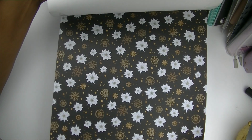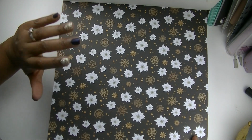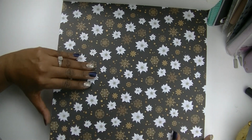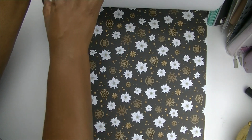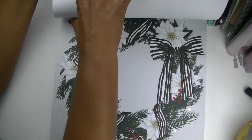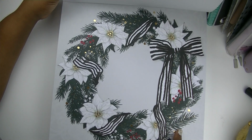So here is the paper pad that's going to be my main paper pad that I'm going to use this year. And there is not one sheet of paper in here that I do not like. And that's odd because some of these paper pads have papers that you could take or leave. But this particular paper pad, I like them all. Like, look at this. I have no idea how I'm going to use this on an A5, but I want to figure out something to do with it. Or I could probably frame it and put it around my house as decor.